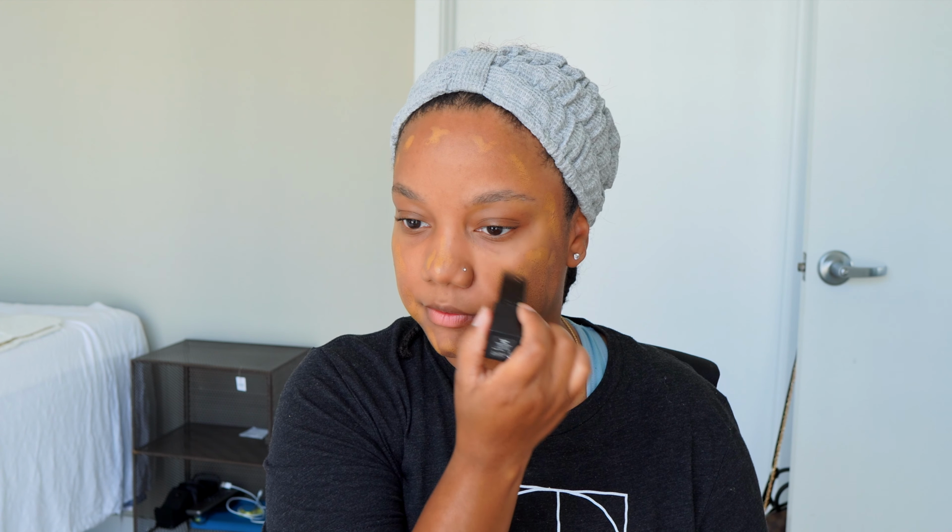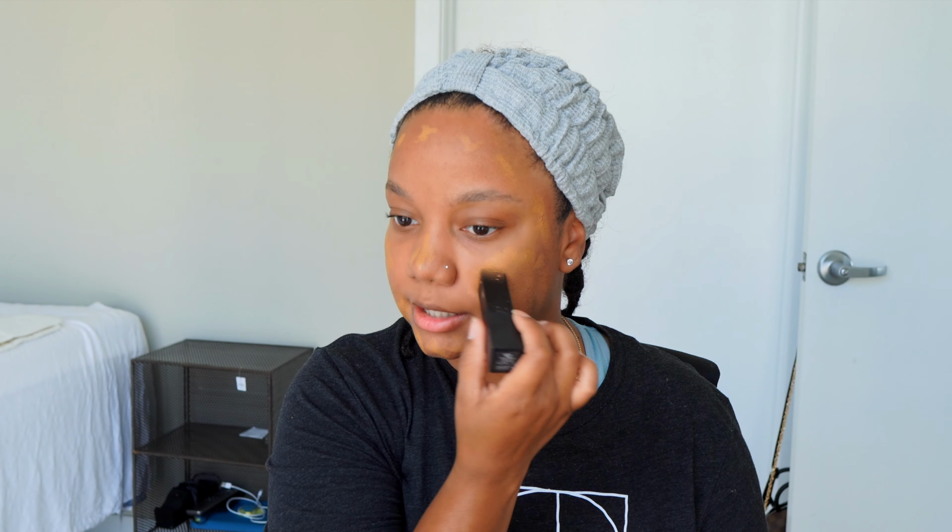So to make things as easy as possible, and when I just want to keep things pretty natural-ish and simple, I've been wearing my Huda Beauty foundation sticks like crazy lately. They're just so convenient and easy to put on. I'm just gonna lightly take gingerbread, the darkest foundation, on the outer, barely really do any on my forehead. And then I'm gonna take toffee and put that in the center of my face because it's a little bit lighter.